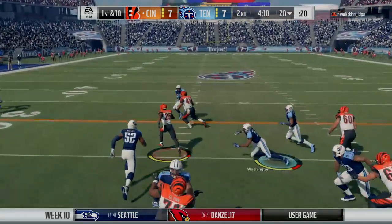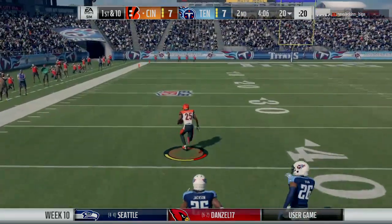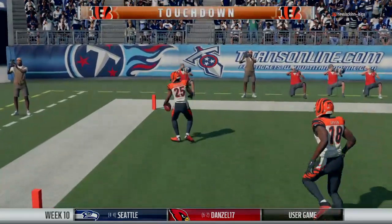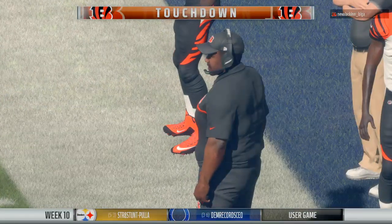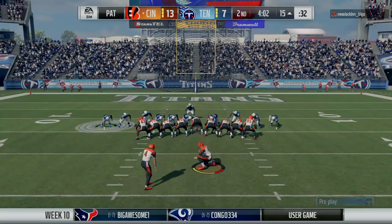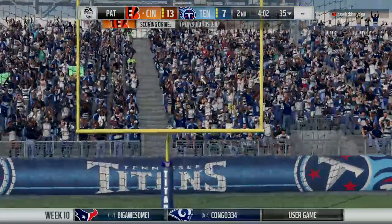They'll start on the ground here with Bernard. Giovanni Bernard, nothing but green grass. 30, 10, 5, and all the way in for a Cincinnati score. Giovanni Bernard, an 80-yard touchdown, and the Bengals have taken the lead. And with that carry, he's already over 100 yards here in the first half.